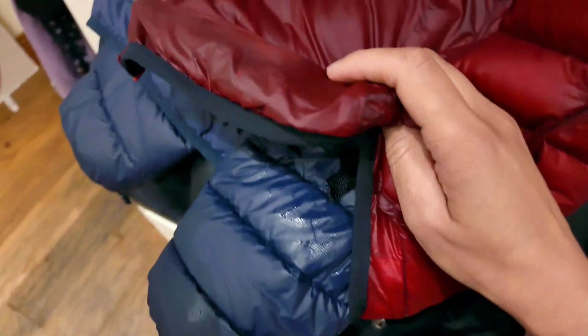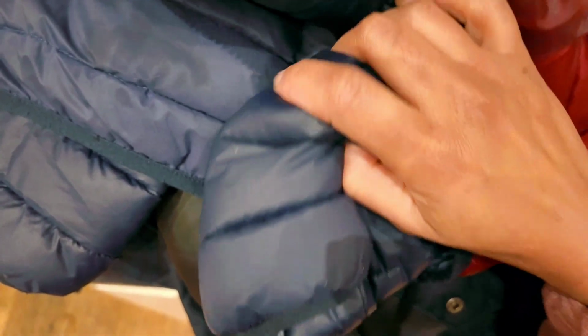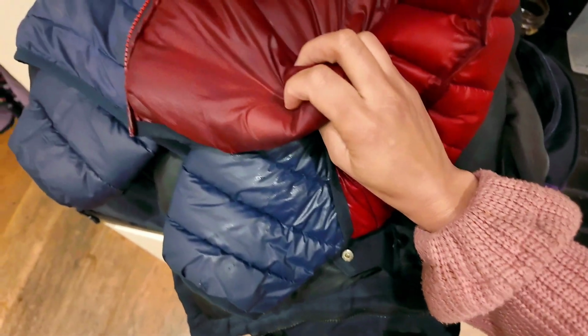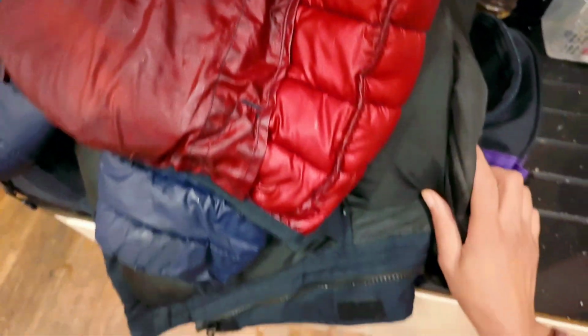In the meantime, my boys just got back from school and it's raining so hard outside. Everything is soaking wet. I went to pick them up and just them walking from the bus to the car, everything has just gotten soaking wet. So I have to go put this in the dryer.